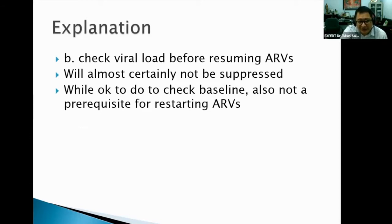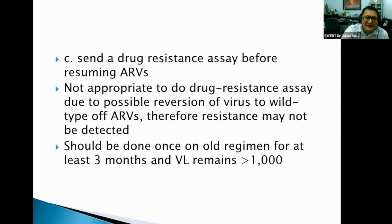So mataas yung viral load mo. That would be an academic exercise if you wanted to see it go down from a baseline. But again, it's not necessary. Okay, so send drug resistance assay before resuming ARVs.